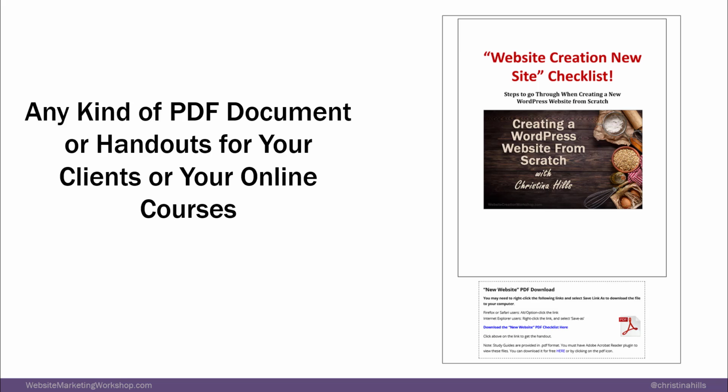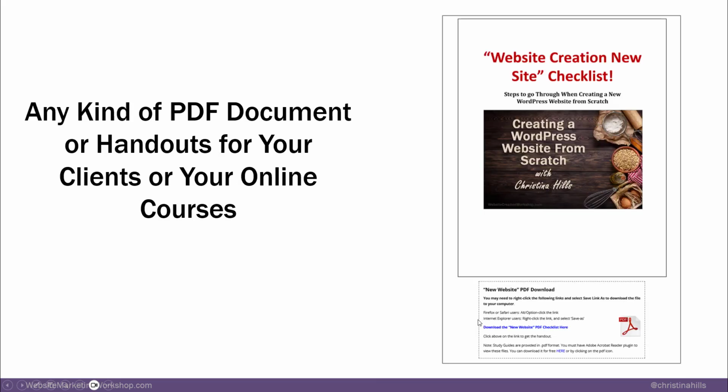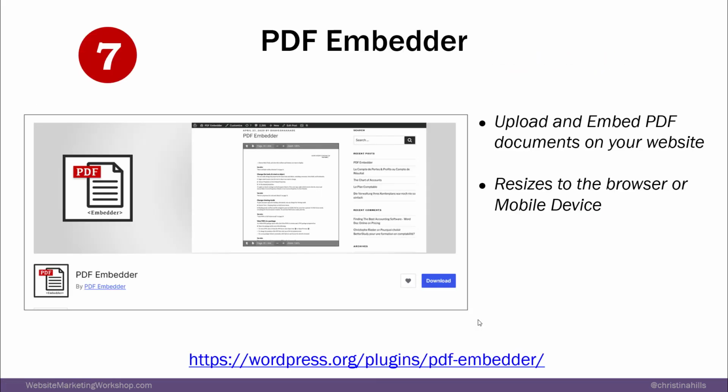So this is a screenshot of one of my PDFs, creating a WordPress website from scratch, and I have it embedded into my site. Then there are little arrows to click to the next page or back up so people can flip through the PDF on your website. Super, super easy to install. They can also zoom in and zoom out. And this is called PDF Embedder, a free plugin. You can upload and embed documents on your site, and it will resize to the browser or whatever mobile device, and it's really easy to use.